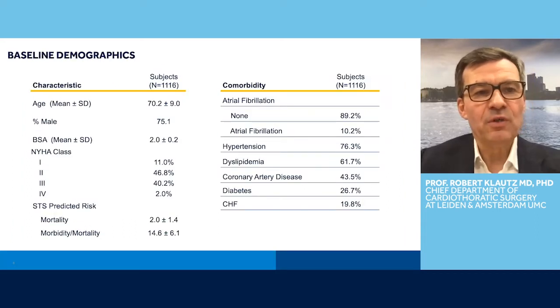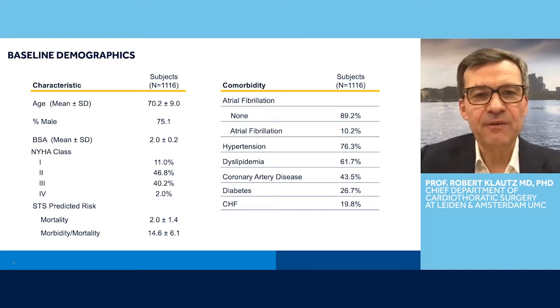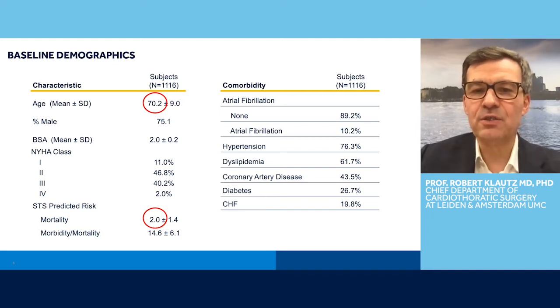The baseline demographics of the patients that were eventually included in the trial are listed here on this slide. We included 1,116 patients, so a little bit more than the thousand I previously mentioned. The average age of the patients was about 70, with 3/4 being male. A normal distribution for this kind of patients, most in NYHA class 2 or 3. The STS mean score was 2.0. And on the right side, you see the comorbid conditions.